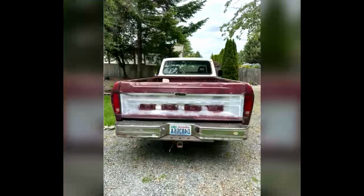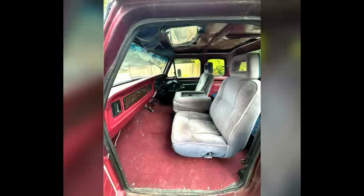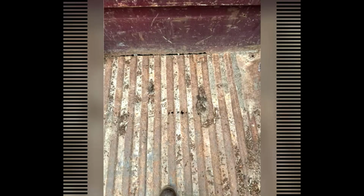And let's be honest, there's just something undeniably cool about rolling around in a big, square-bodied truck with a big block under the hood for $4 grand. It's a ton of machine and a ton of character.